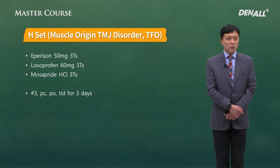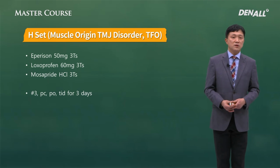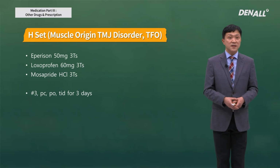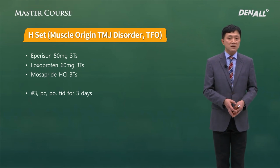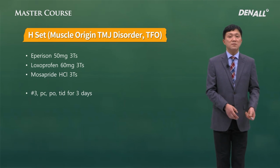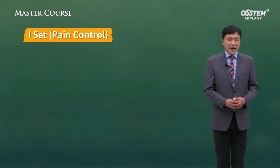I prepare the sets. I add or reduce the drugs depending on the situation of a patient. So the sets I have talked about can be adjusted by adding or removing some of the drugs from the set. But this is the framework and this is for consistent prescription. This is my criteria or guide for prescription.